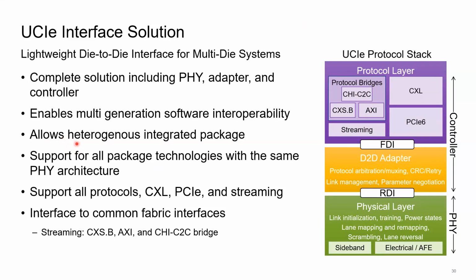It allows heterogeneous integrated packages because this physical layer is not bound to one specific technology or one specific implementation. You can have one physical layer, let's say in 3 nanometer, and another in 12 nanometer. So it truly allows heterogeneous integration packages. It supports all package technologies for the same PHY architecture because the channels are defined in such a way that they are not tied to one process technology or one application.